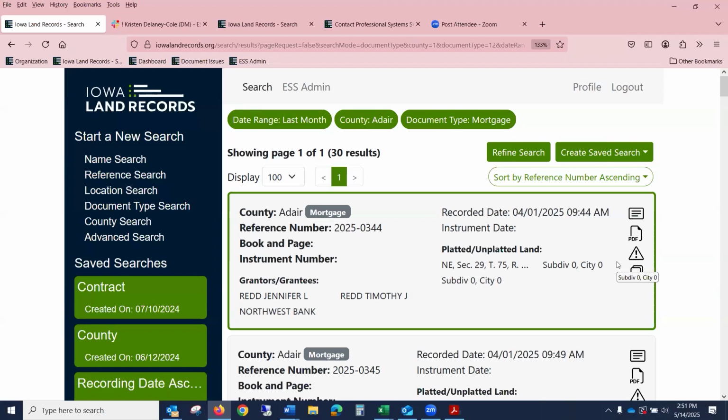Can you please review, make a correction, and send that update to Iowa Land Records? Hey, Jennifer's last name here should be Reed, not Red. Can you please take a look and update that and send that information over to us?